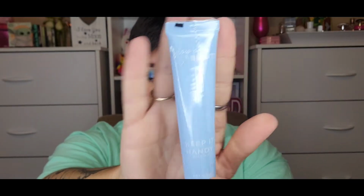So first up, I feel a squeezy tube. Glow On Fifth Beauty. I don't think I've ever heard of that brand. Glow On Fifth Beauty Keep It Handy Chamomile Hand Cream. That sounds wonderful, and that packaging is really pretty.